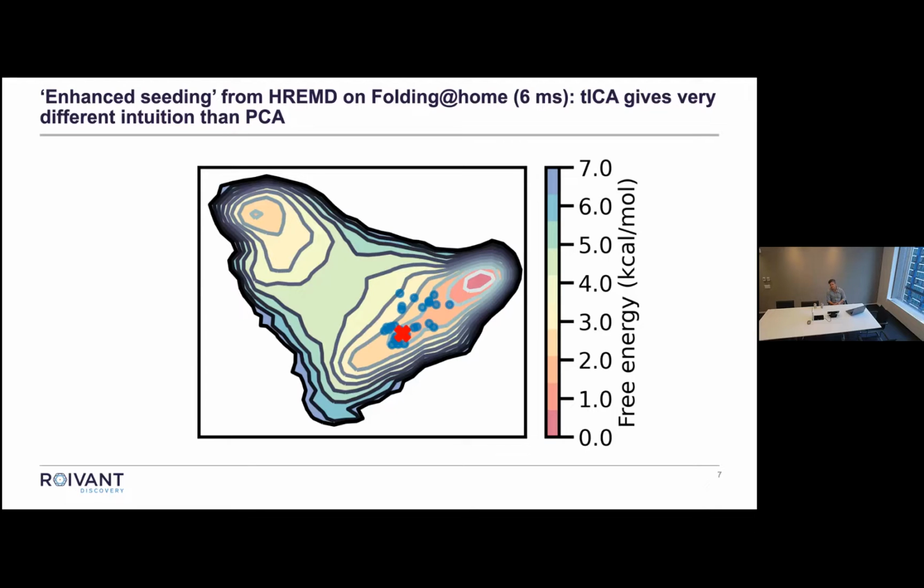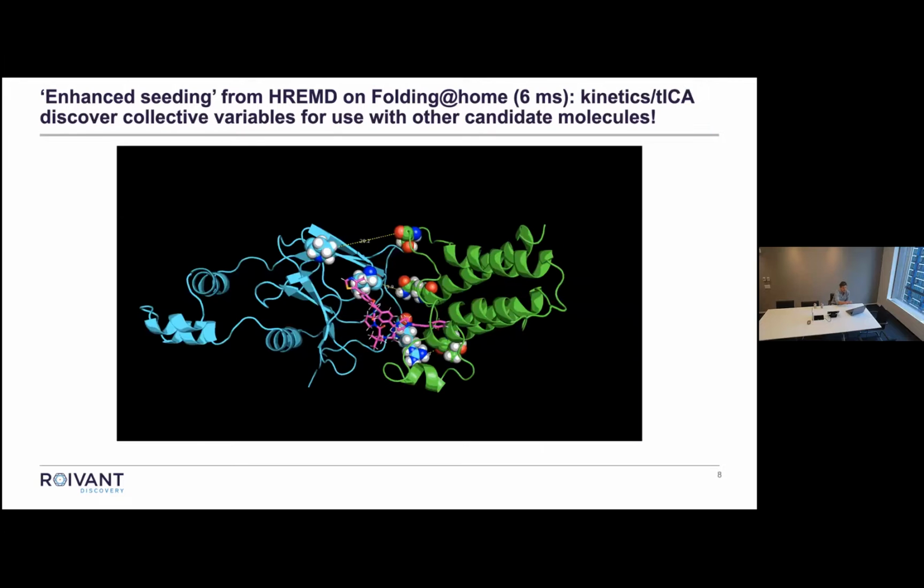Okay, so from this landscape, it's telling me, yes, the crystal structure is not at the minimum, but it's kind of in that metastable state. And then there's another metastable state on top on the left. It's very far away. TIC 0 describes that. You have none of this information in PCA. Again, does it matter? Maybe. It definitely makes cool visualizations.